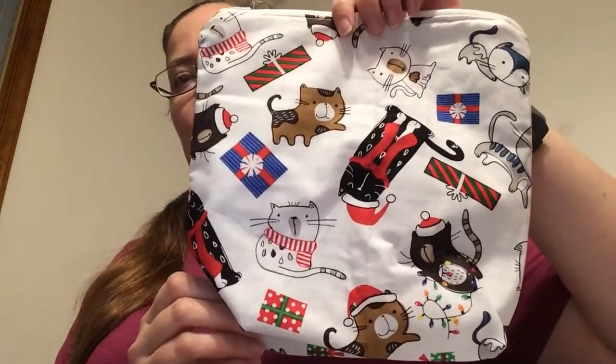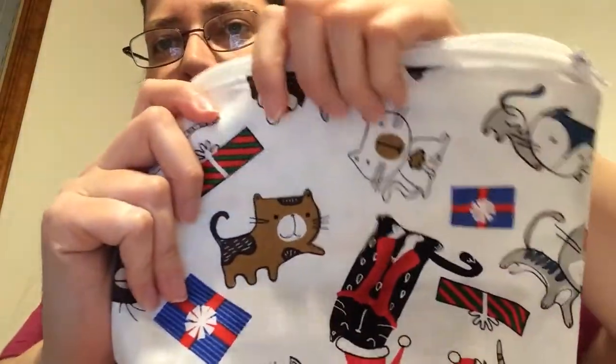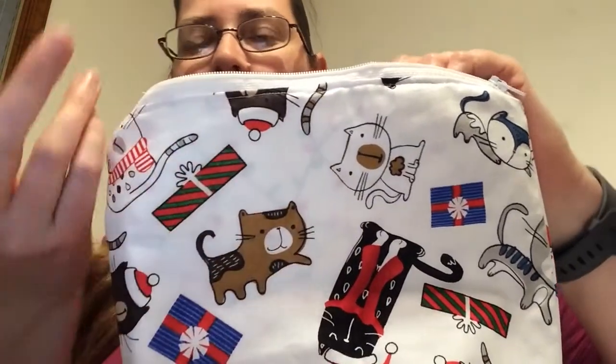And then the inside is a hot pink with little polka dots. I didn't put a handle on this one, but this is super cute. Little Christmas kitties. The only thing I don't like about this one is if you look really close, you can see the string of lights, the pattern that's on the inside, even though I lined it. So I was kind of disappointed with that, but still cute, still will use it.